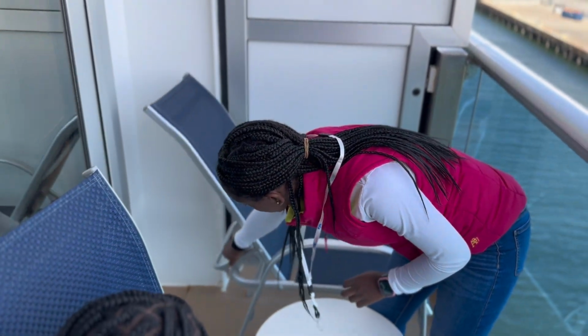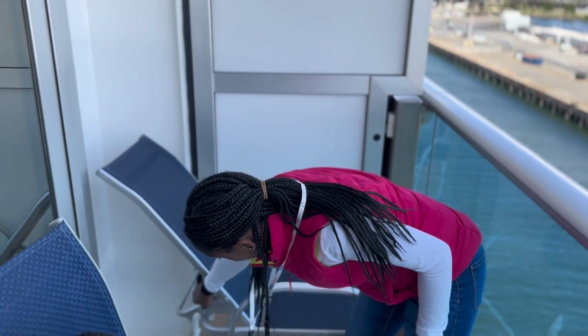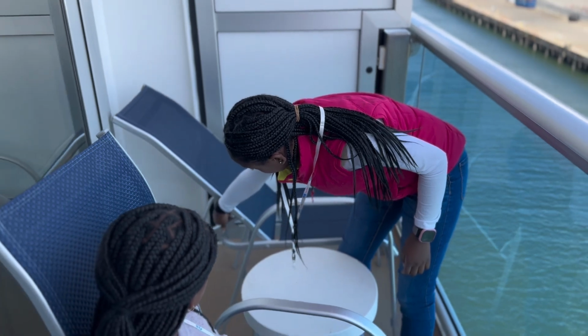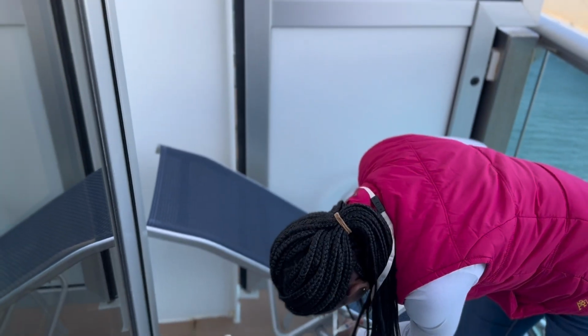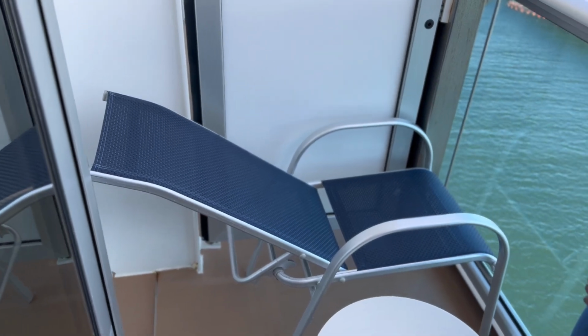Yes. So the chair can go up. It's like a beach chair, but shorter on the bottom. And you can recline it to anything you want. Now, because this balcony is actually very narrow, you actually can't recline that chair as far back as you'd like and still be able to sit. Yeah. So you can see the chair is almost fully reclined, but then you have no space to actually put your legs there and sit down.